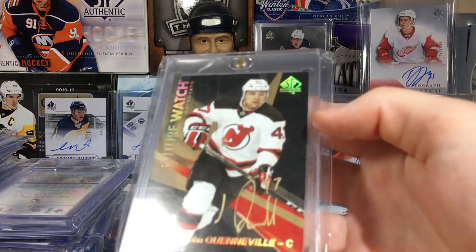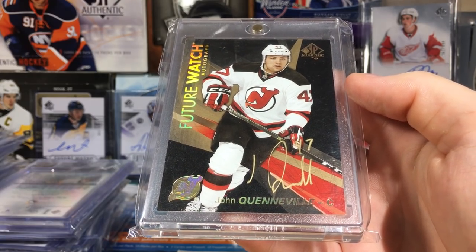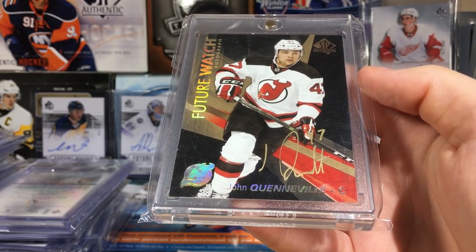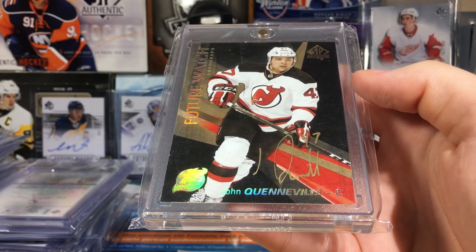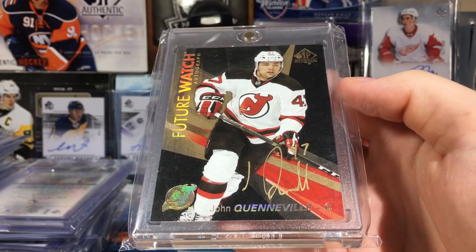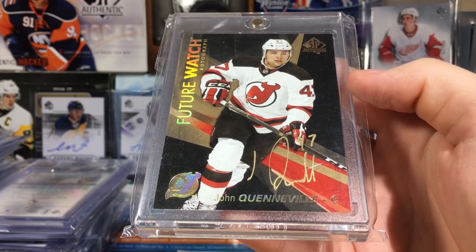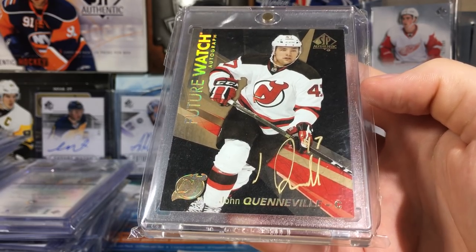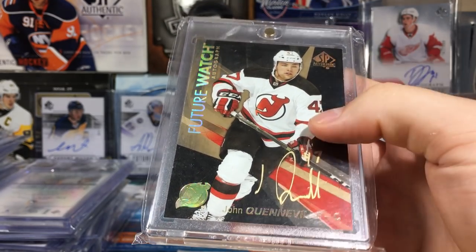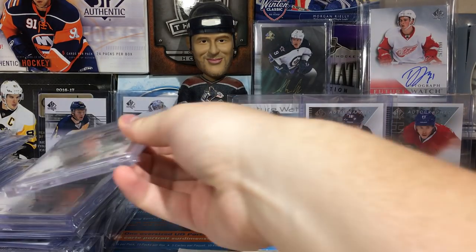And next card, John freaking Quenneville. This guy, he didn't play much. I think he played like one or two games for Jersey, but he still has decent potential. He's related to Joel. I think Joel's his uncle. But yeah, John Quenneville. This is the black, obviously. I'm counting this towards a set, all right? It's a pretty nice looking card. His $9.99 redemptions are actually coming out too, which is nice.